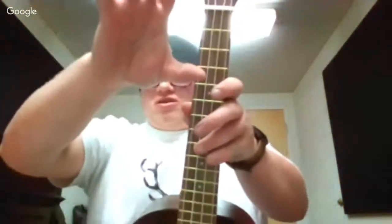ukulele chord symbols, and they make more sense to me than tabs on ukulele because it's literally just a picture of this with dots where you put your fingers. So really easy to read. They give you the lyrics on those sites. So yeah.